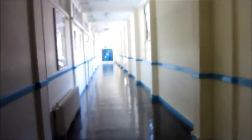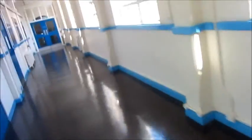Let's go through here. We're back on the first floor now, but it's 3 stories. I'm wondering where the main hall is. This building.